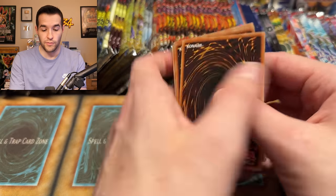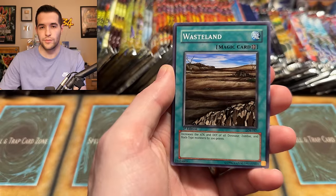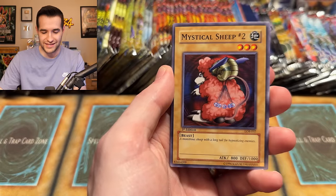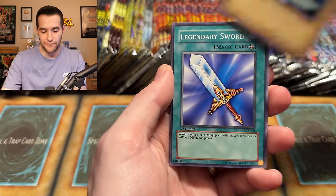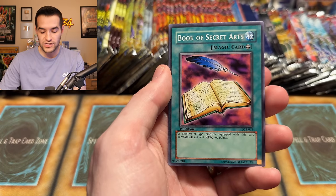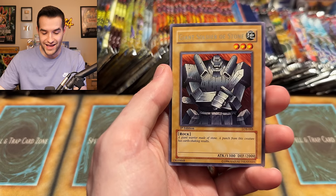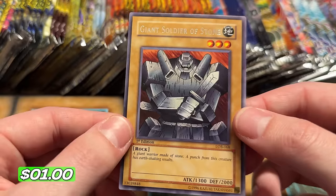One, two, oh no, no pack trick. Remember that. No pack trick on this one. Forest, we're going to get a Blue Eyes. It's going to be damaged because of the back card. Wasteland, Mystical Sheep number two, King Fog, Legendary Sword. We got Beast Fangs, Book of Secret Arts, cool card. And finally, will it be the Blue Eyes White Dragon? No, it's a giant Soldier of Stone.